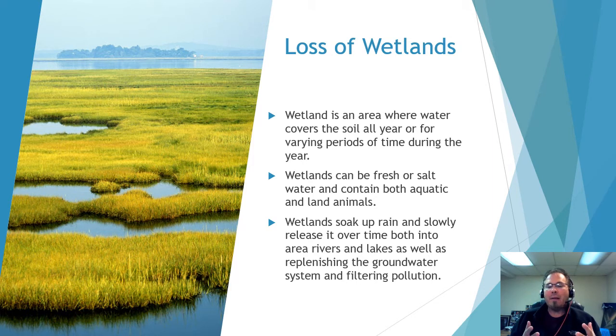They provide an amazing habitat for tons of animals and fish and aquatic life, but that water plays a role again in making sure that other areas, let's say down slope, so to speak, have water for the future. Not only just water, but clean water.